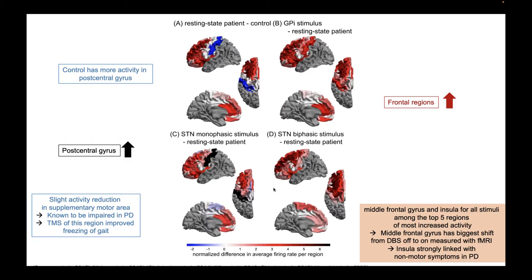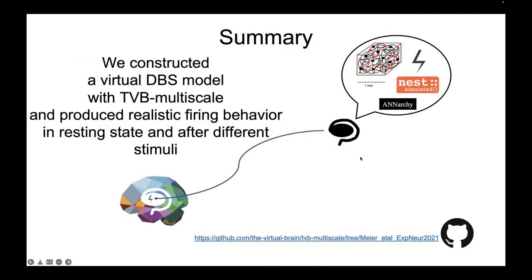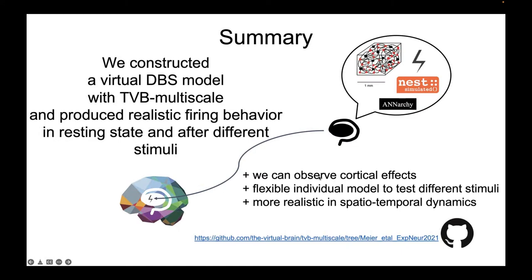All right, and then we see also some blue areas here, which is reduced activity due to the stimulation, which was quite interesting to us. We see that in the supplementary motor area, which is also known to be impaired in Parkinson's disease, and where they first now tried TMS of this region and saw that it improved freezing of gait in Parkinson's patients. So again, related to a specific symptom, this region, and known to be impaired in Parkinson's disease. So it was kind of a validation for us from literature, at least, that this activity that we simulate makes sense.